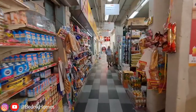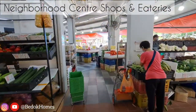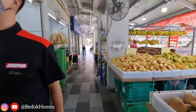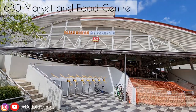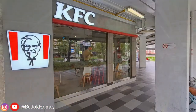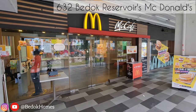There are several eateries, coffee shops, and shops in the town center. Cafes and a grocery store where you can buy your essentials, such as groceries, from the variety of stores within. A wet market and hawker center can be found at Bedok 630 Market and Food Center, where you can have breakfast and lunch. Also nearby is a KFC as well as a McDonald's that is open 24 hours.